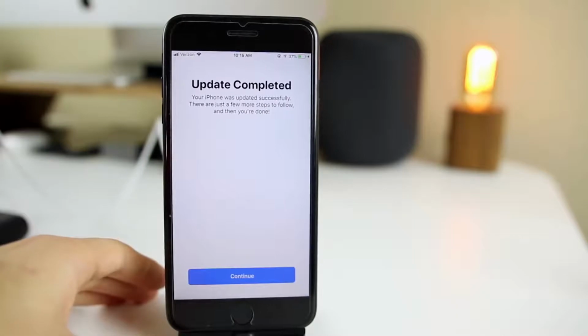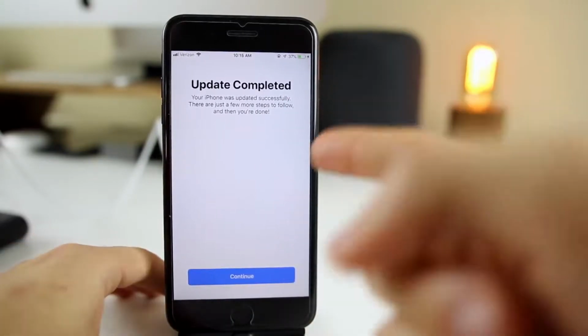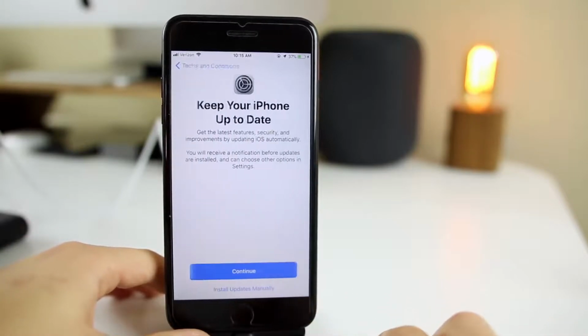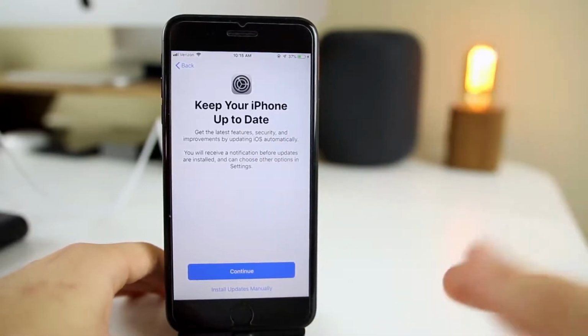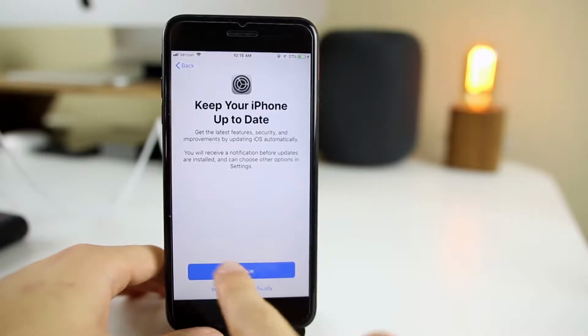All right, so we are now back from the installation of iOS 12. You can see it says update completed, and there are just a few more steps to follow and then you're done. Go and click on continue. You'll of course have to agree to the new terms and conditions. And here is a new feature in iOS 12 to automatically download and install software updates. You can enable this or install updates manually. I'm going to go ahead and continue to turn that on.